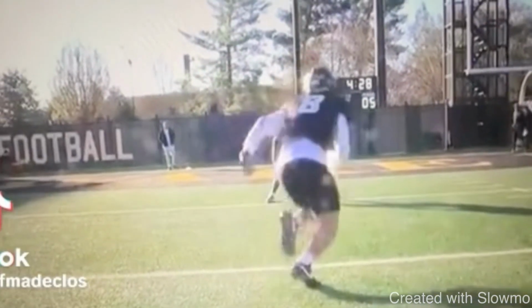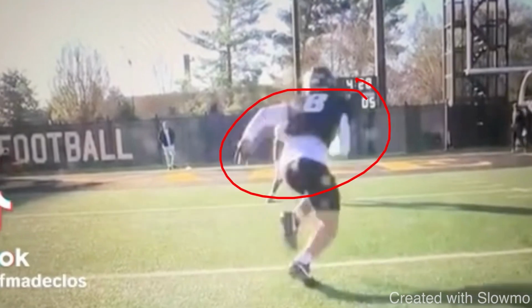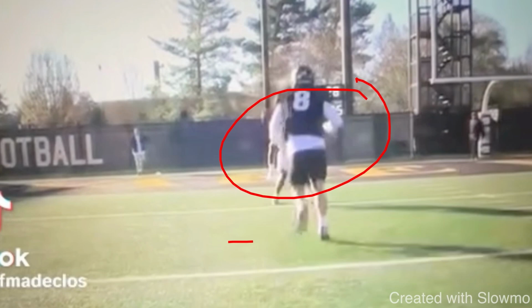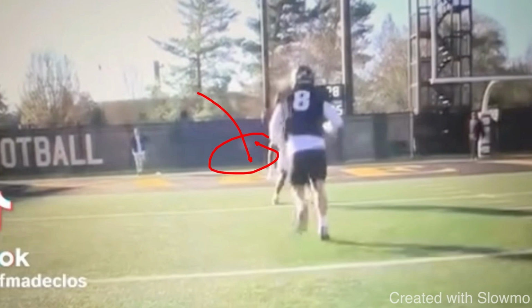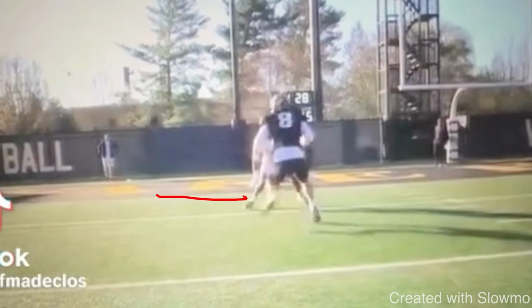Reason why we want to close the space is we don't want to allow this DB any room to recover. A lot of times what wide receivers will do versus this look is that they will close the space and they make their inside fake right about here. They're at 3 yards, DB's sitting at 5 yards, but we still have to get up to 10 yards to make this break. So guys will give an inside fake to attack the leverage, DB jumps, and then they try to go vertical. But because there's this gap of space, that's why that DB is playing off man. That's why he's playing catch man, because the receiver eventually has to get vertical to his route at 10 yards.